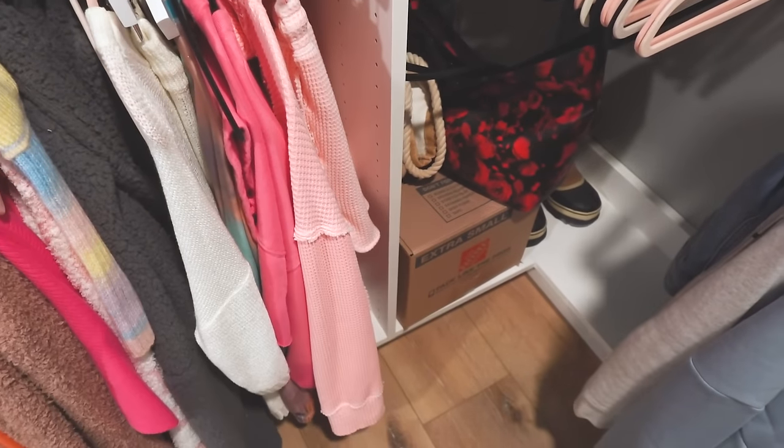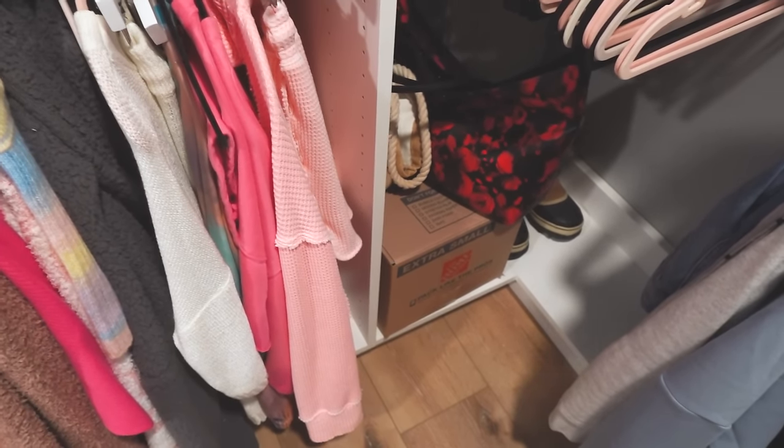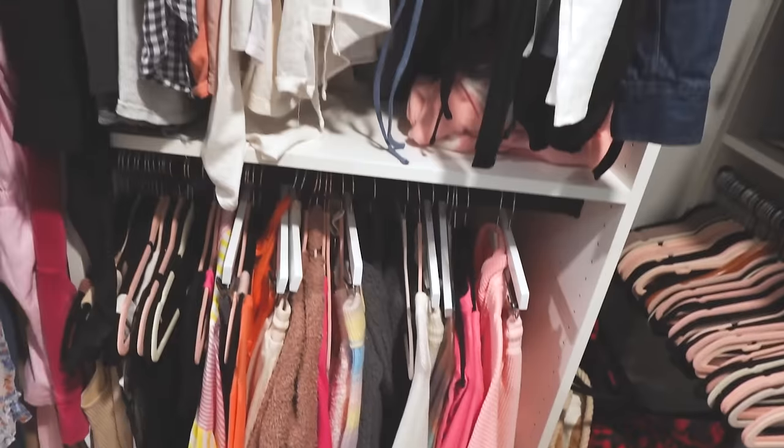That's a box of sex toys. I don't know what to do with that. I swear my kids are gonna find their way into that and it's gonna be real awkward.